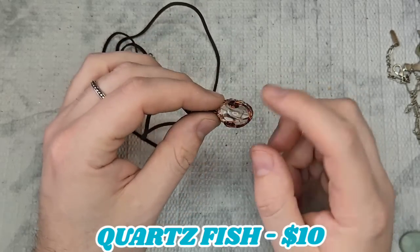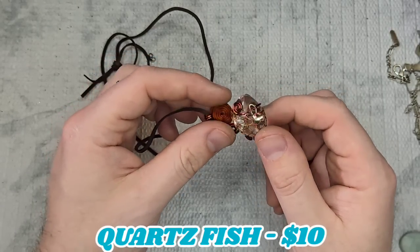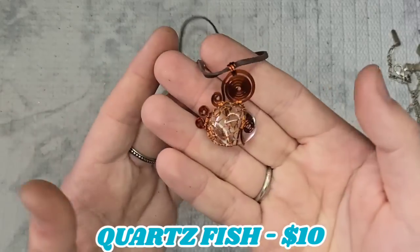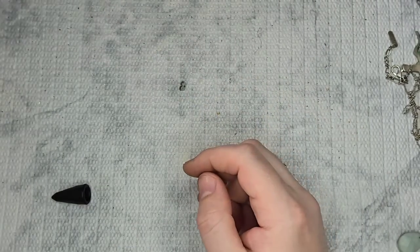Well, that could be crystal quartz. It is completely clear, no inclusions. So that could be crystal quartz. Really pretty pendant. Probably gonna give that to my friend as well.